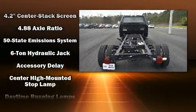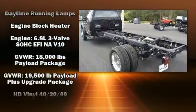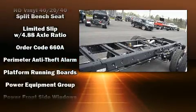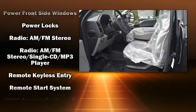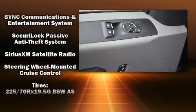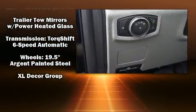Audio features include a CD player with MP3 capability and 4 well-positioned speakers. Passengers are protected by various safety and security features, including dual front impact airbags, head curtain airbags, traction control, brake assist, a security system, an emergency communication system, and 4-wheel disc brakes with ABS.